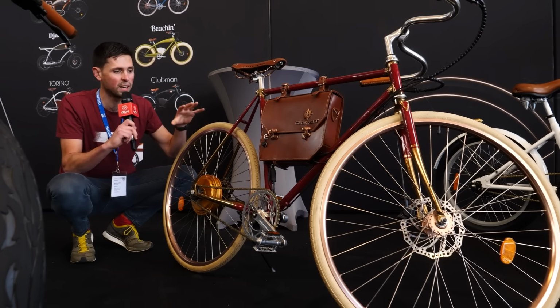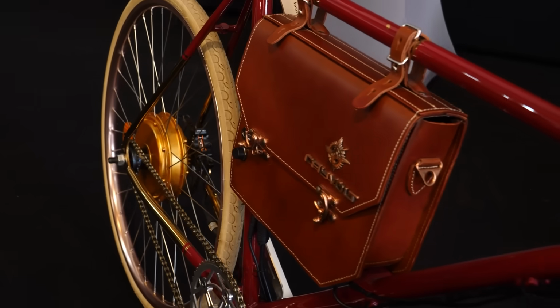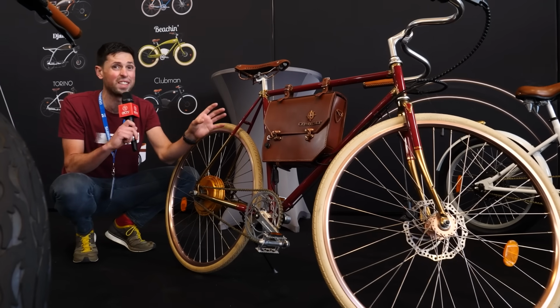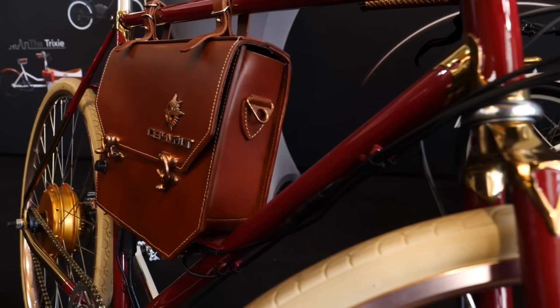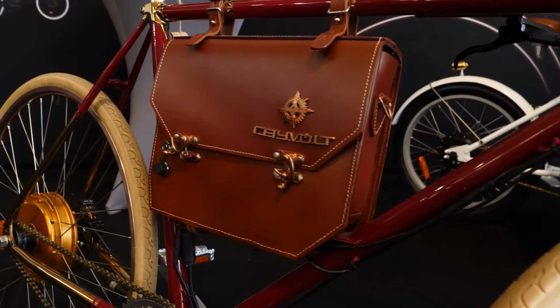So let's take a quick look at this bike, because it's kind of like a real retro modern theme. We've got a rear hub drive motor, but one of the standout things, which I think is super cool, is we've got a leather case holding the batteries. I mean, when have you ever seen that before?